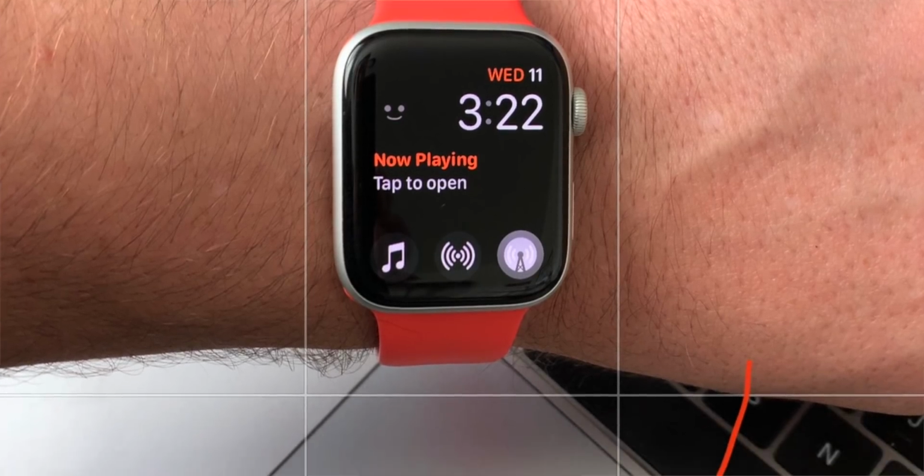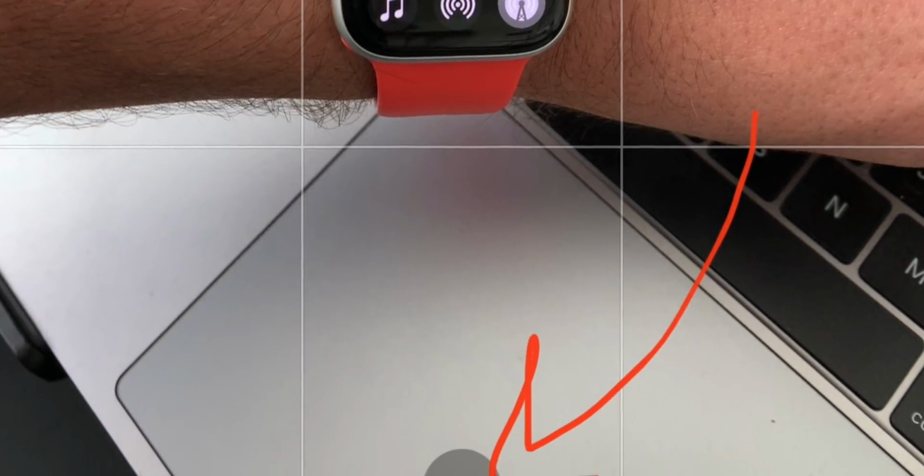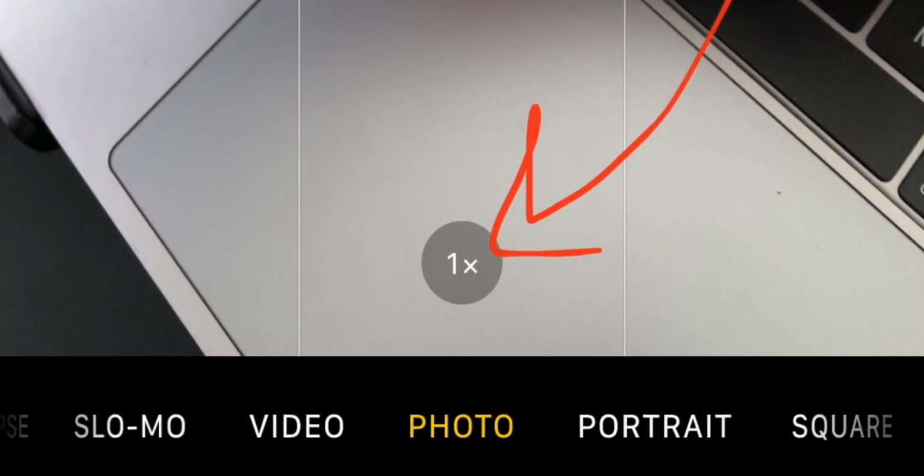Now, just to help people decide and feel better about whatever direction they go, I do want to say that I really believe that most people are going to be very satisfied with the camera setup on just the regular 11. Now, I do use that telephoto a lot on my XS Max because it's there, it's in front of me. I see the button and I love to zoom in on stuff.